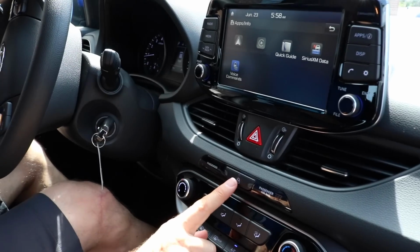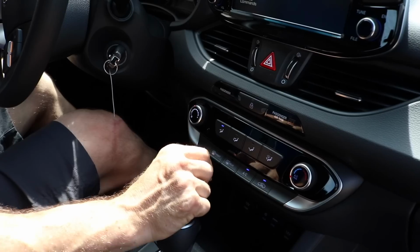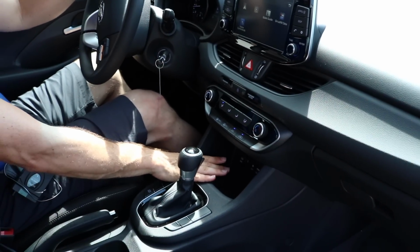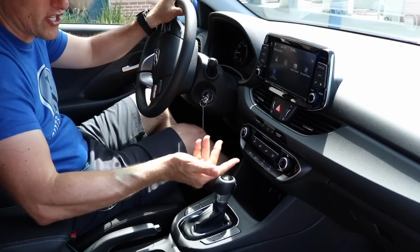If you're ever wondering how do I lock or unlock the doors, they do it sort of BMW style where they have that button position right here in the center. Simple to understand AC controls. They're not dual climate. And then you have a very large cubby. One of the things Hyundai does so well is they give you a very large cubby, two 12 volts, USB. I just wish there was a cover.